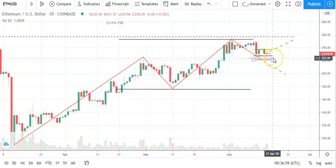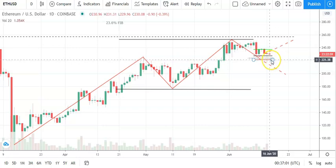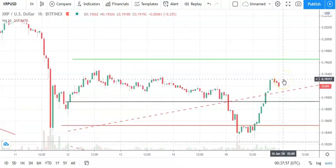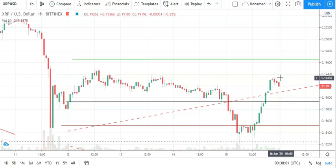Fall through this support level here and the day's first major support level that sits at 221.18 would bring this sub 200s into play and this key support level at 176. Fall through that and we're going to see a reversal of this near-term bullish trend. Jumping across to Ripple XRP against the dollar on the hourly candlestick. Again, another bearish start to the day, nothing major though.